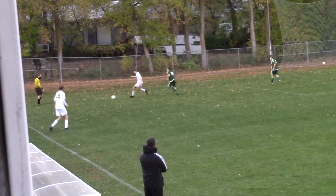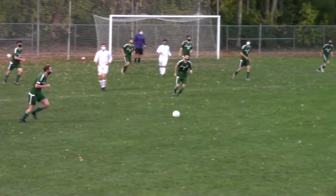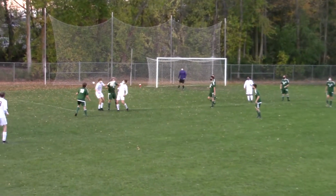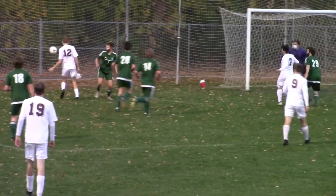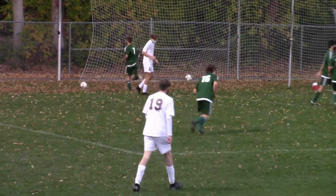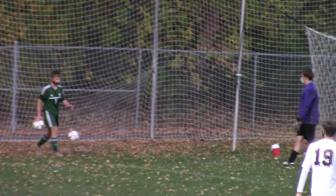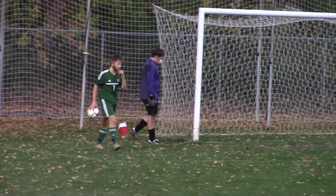He sends it down the line, trying to find the feet of LaValle. LaValle comes back to Bolson. It kicks to the 18, now cleared out. LaValle sends it back in, or it was Bedard sends it back in. And here go the Cougars. And nice play, nice footwork by Reed LaValle, but he can't control it as he works his way toward the goal. It goes off the end line. So the Eagles will get a goal kick.